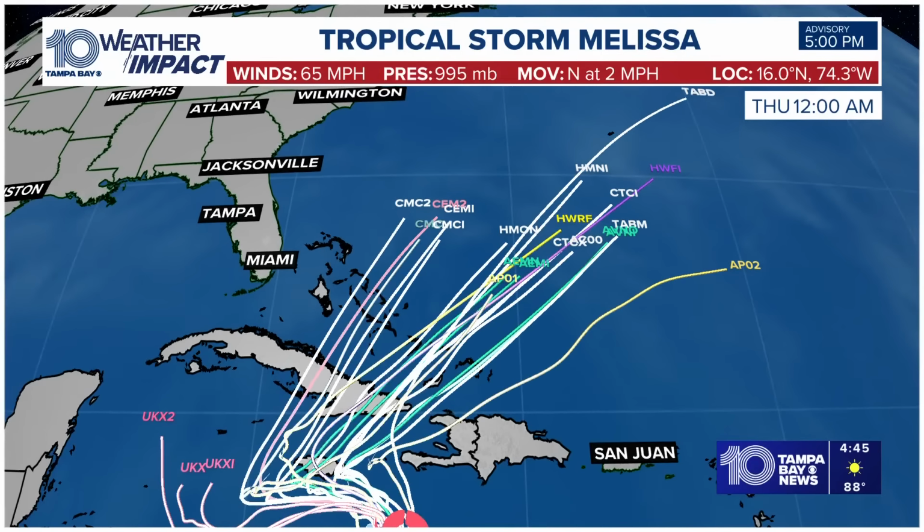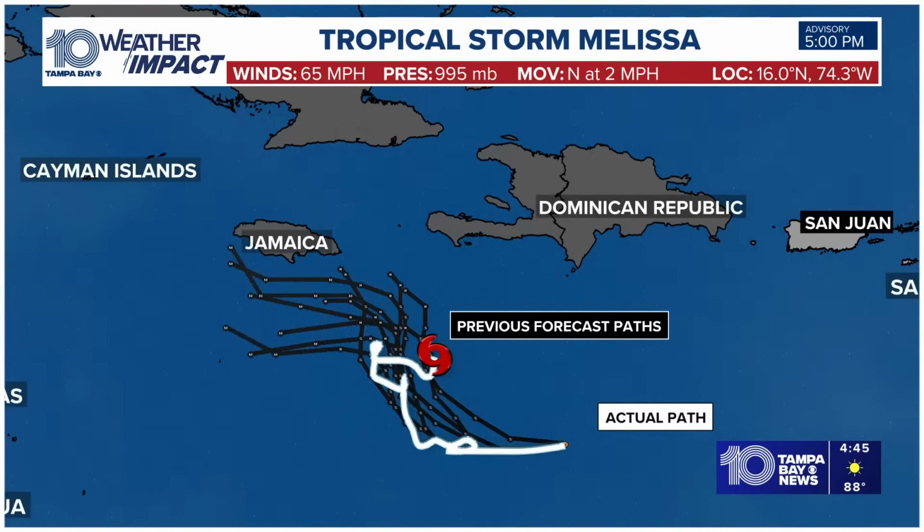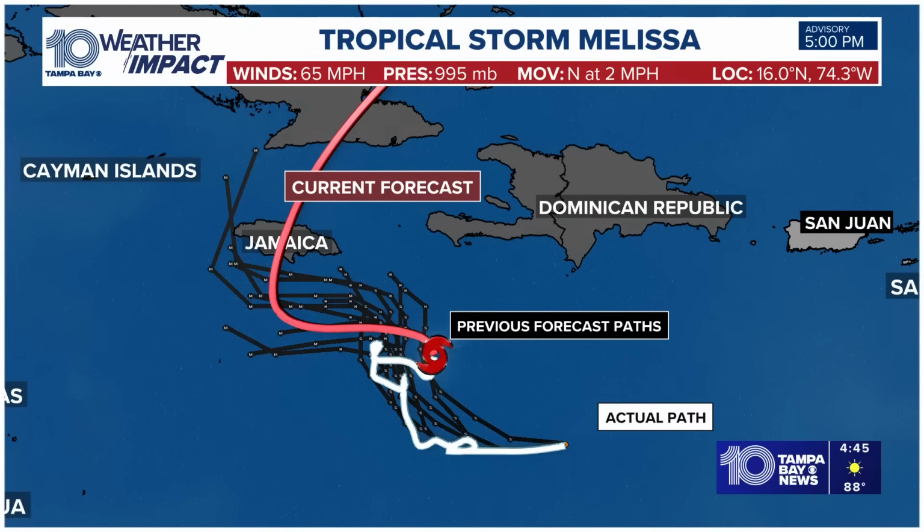How have the models changed over time? Well, a lot of this has to do with where is believed to be the center of circulation. That white line shows the actual recorded path of where Melissa has been believed to be so far. The black lines are the different runs through the National Hurricane Center of the spaghetti models, and the red line is the current forecast, what is believed. But now, again, it could shift a little bit more to the west. That's just what the current forecast has.